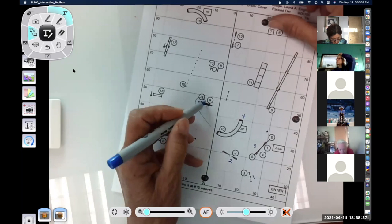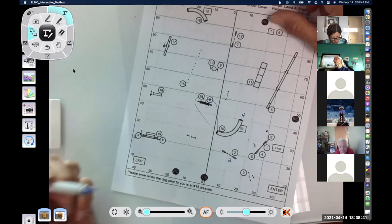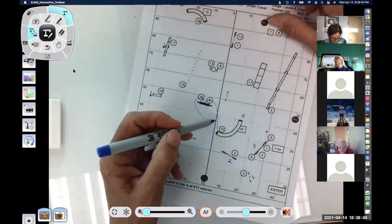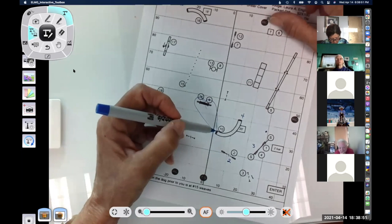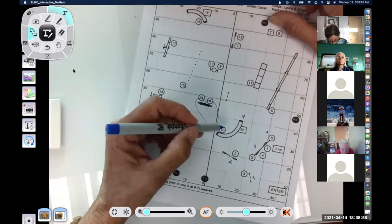Refusal line to bar A, refusal line to bar B. But I would never do that, Sandy. You guys wouldn't. You would go this way if this was the course, but there may be a day where we get some nutter judge that makes us do that. So how would you do it?